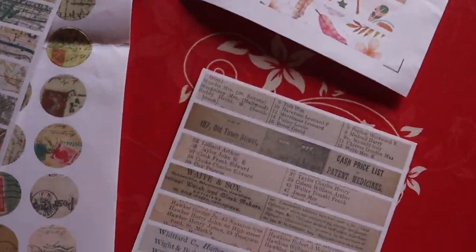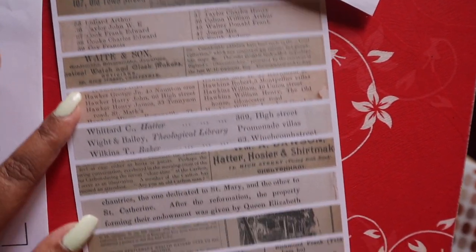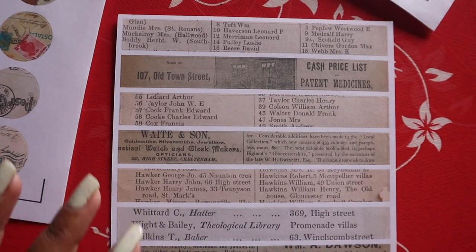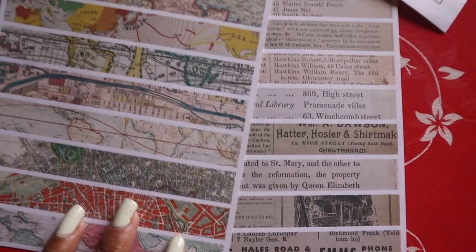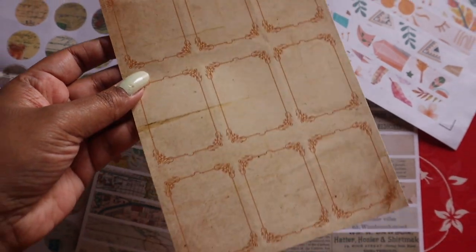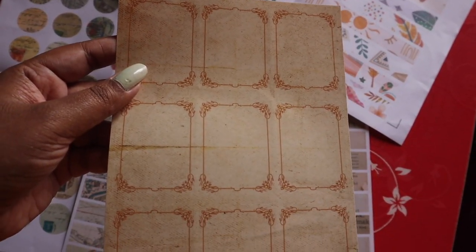Then we have another one. This is like newspaper cuttings or cuttings out of a book. These are also sticker strips. They are also in the vintage theme. So beautiful, and you can use them in different ways. This one is truly exciting because I see these so much on Instagram. You can place stickers over these frames or write anything.